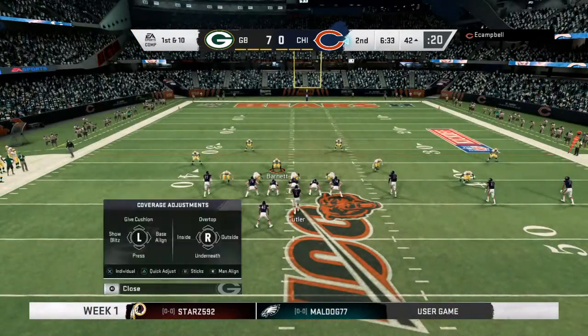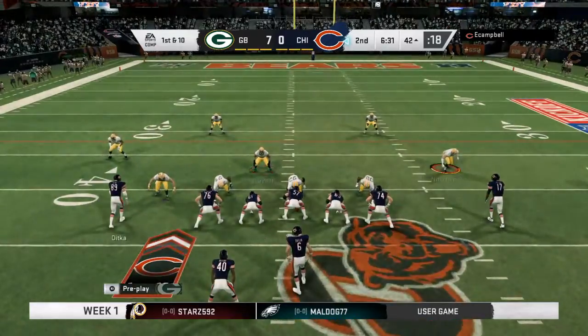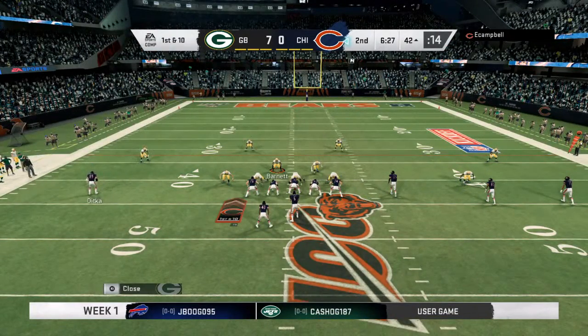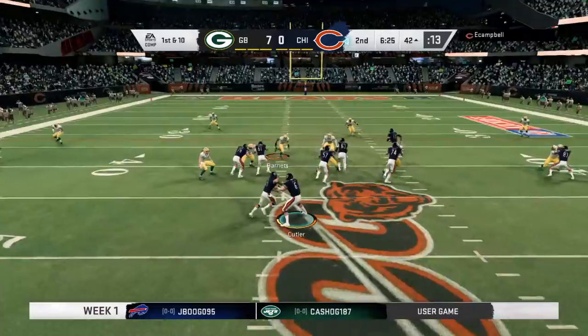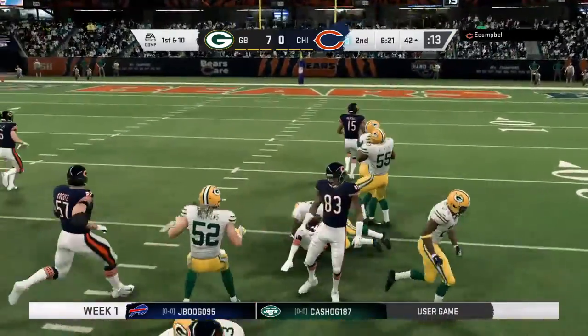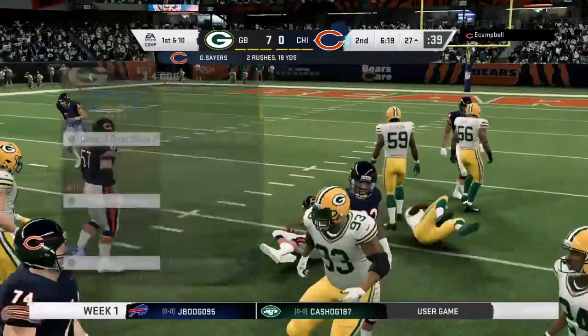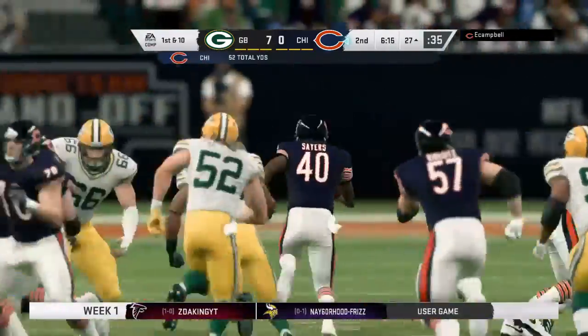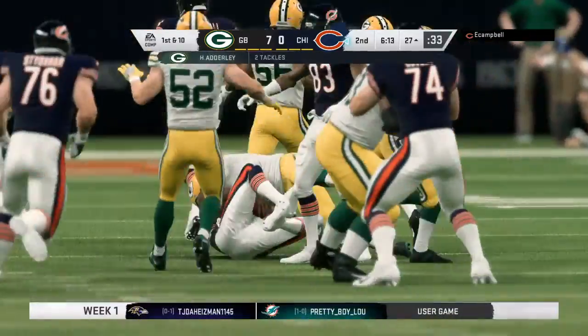So into Packer territory now. Here's first and 10 at the 42-yard line. On the give, this is Sayers. He's got a first down and more inside the 30. And down to the 27-yard line. 16 yards is the pickup there, and a first down for Chicago.